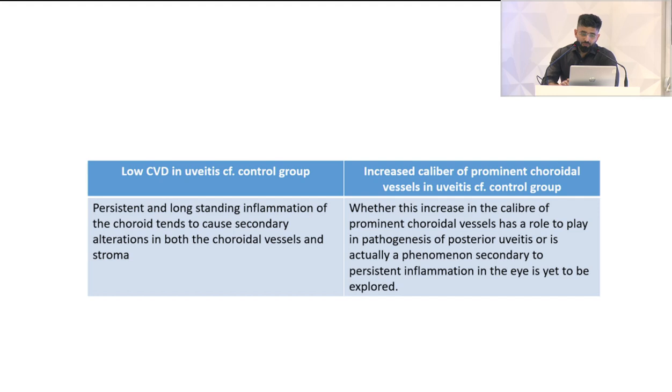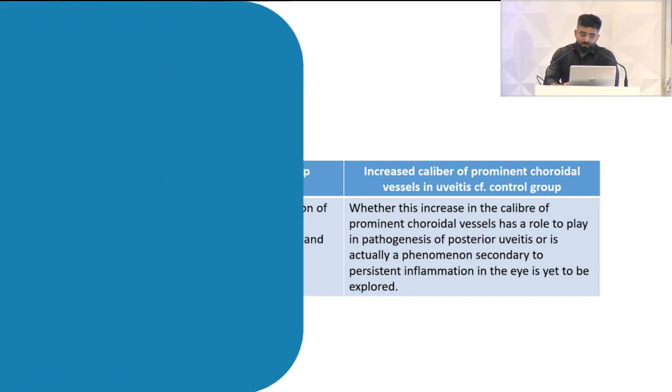So we believe that the low CVD in uveitis eyes is primarily because there is a persistent and long-standing inflammation of the choroid, which tends to cause some secondary alteration in both the choroidal vessels as well as stroma. As far as the increased caliber of the prominent choroidal vessels is concerned, we are not yet sure whether it has a role to play in the pathogenesis of posterior uveitis, or is it actually a phenomenon secondary to the persistent inflammation in the eyes. It is yet to be explored.